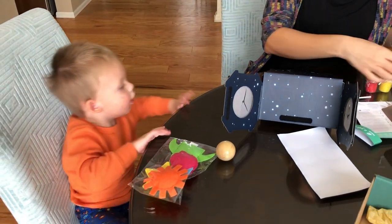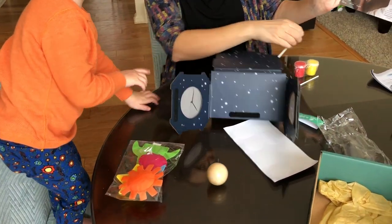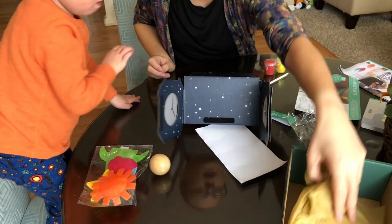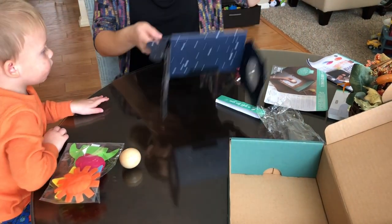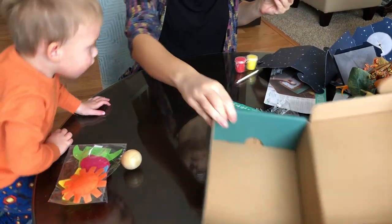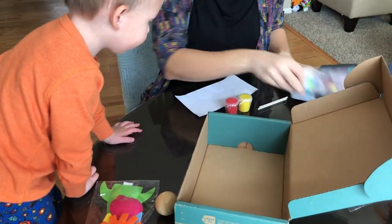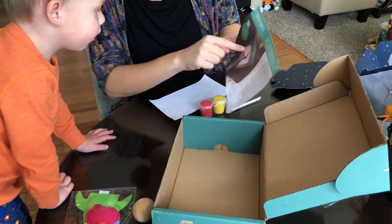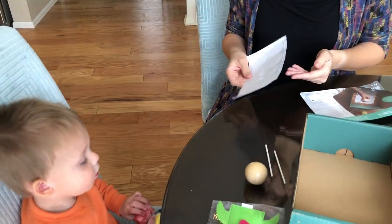Okay, look, there's a couple activities in here, Wally, look. So we start here, the painted planets. Okay, so we need to use the box. Okay, and these are our planet sheets right here, okay? We're gonna put them in here, and then we're gonna put paint in there. Does that look like fun? And then see that ball? You're gonna roll the ball in there. Cool, huh? Okay, I think we figured it out.